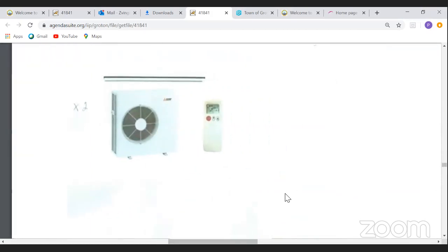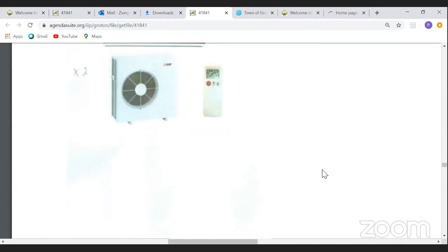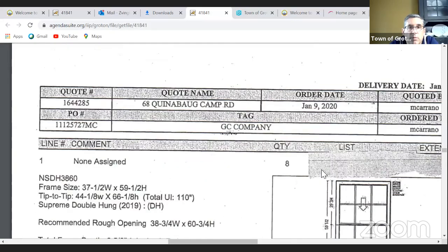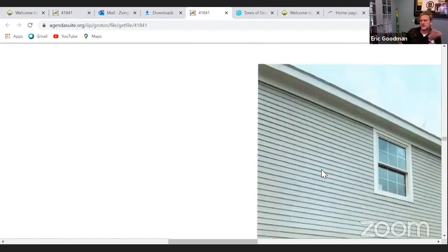This is the air conditioning condensers that are in back of the building. From what I can see, you can only see those up off the cliff, and we're open to putting some shrubs or whatever needs to be. Roll back to the picture of that. I don't think the air conditioners matter, right, Sarah? Because you can't see it from a public way.